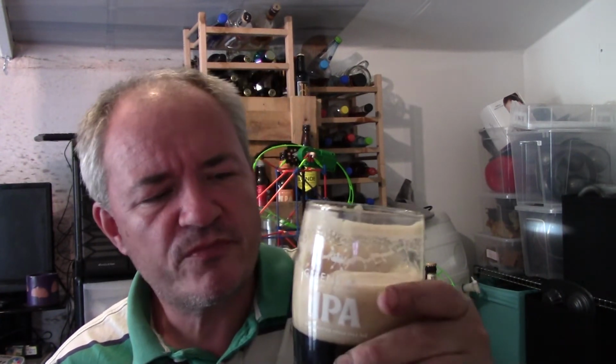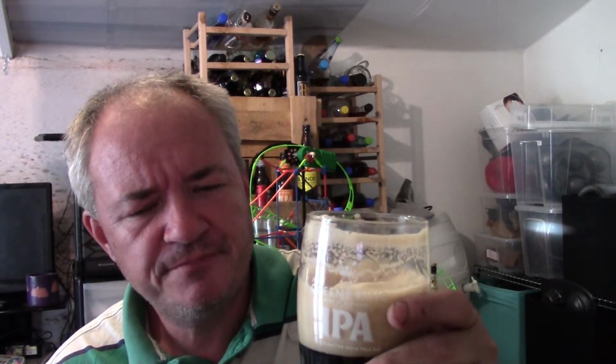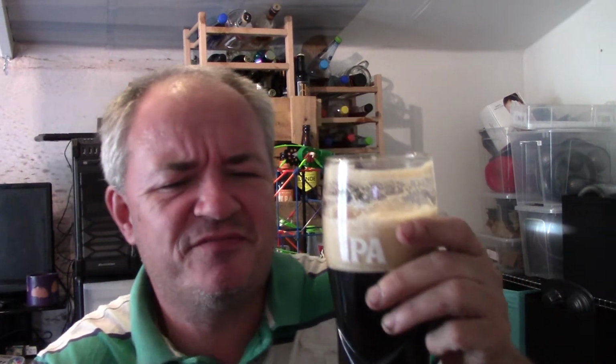Oh dear. So it retains its head really well for a long time. Yes, very nice. Now, trying to pick out some of the flavours, it's not easy. What does it say here? Hints of coffee. Yeah, there is that. And underlying fruity finish. There's definitely a fruity finish there.